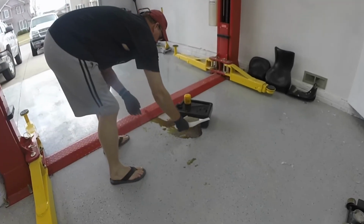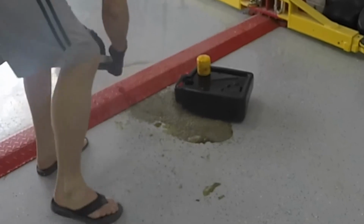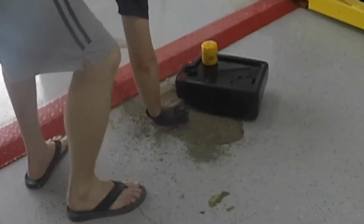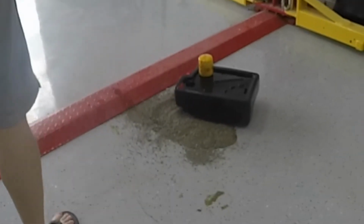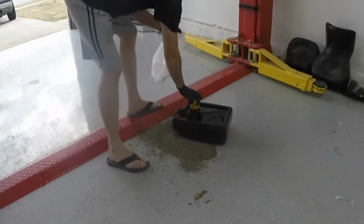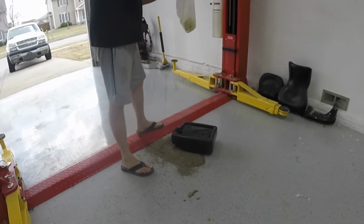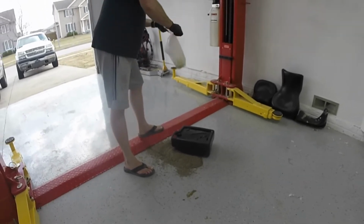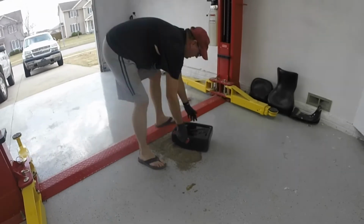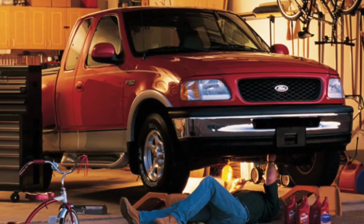Now, the mess I created, we're gonna put that oil dry in there and pick that up. This is where your gloves are handy. All right, to be good advocates for the environment, we need to recycle this oil as well as the oil filter. So just grab that plastic bag from your grocery store. What we're gonna do is take that oil filter and put it in there, and then we'll recycle it later.